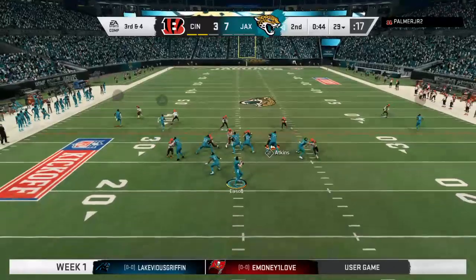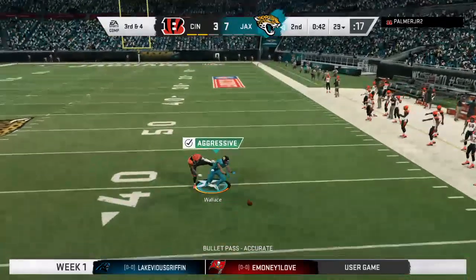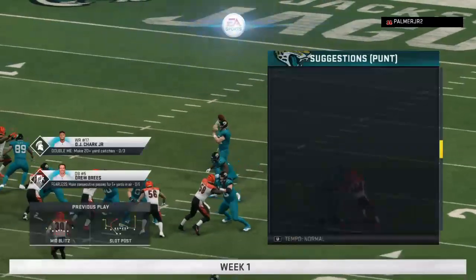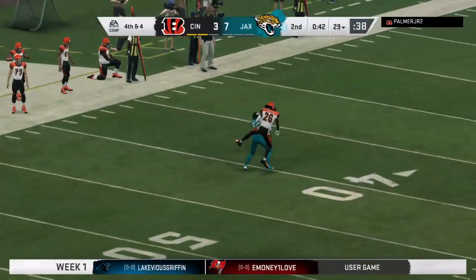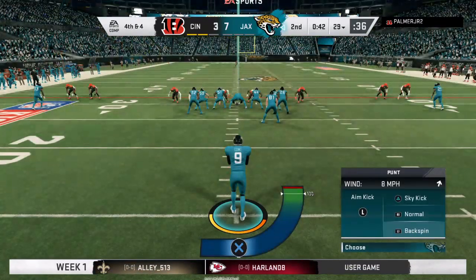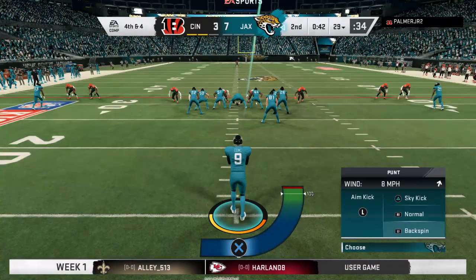Now. From the gun, Eason looks to throw, fires right side, and that's going to be incomplete. The coverage too good there. The contact popped the ball free, and it's fourth down. On fourth down, on is Logan Cook to punt.